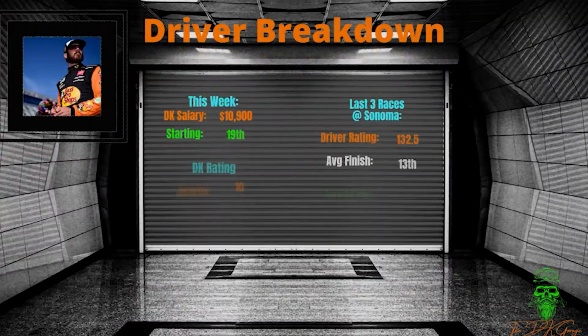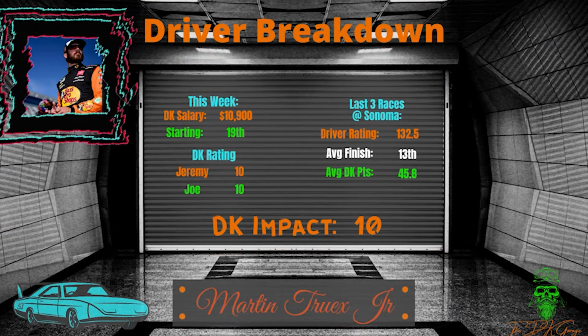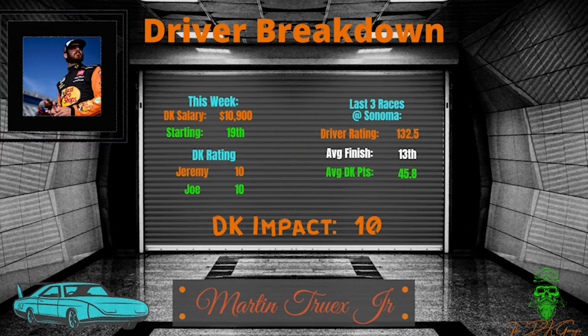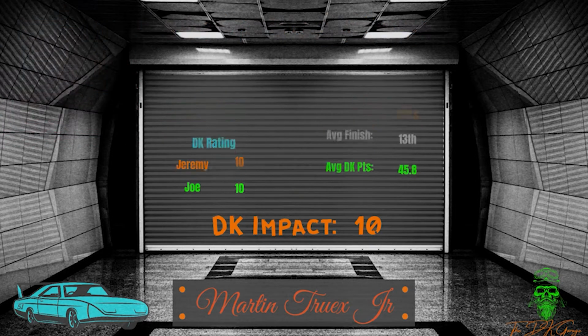Starting 19th, that place differential is really a key part of the strategy needed this week. That is going to be something that a lot of people are going to be all over. Plus his track history, his road course history. We went through a lot of information recently with COTA and all of that leading up to the road courses that we're able to take in this year, 7 of them. This is the 3rd. He's going to be a key player in all of those. This value you're not going to find all that often, and people are going to be all over it.